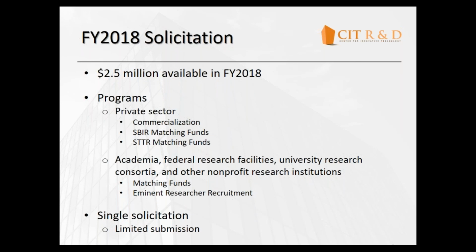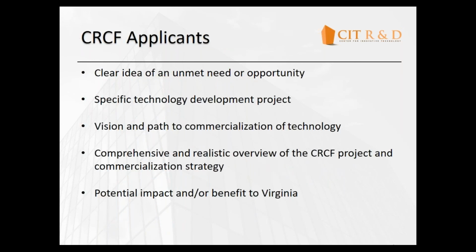As you may recall from the LOI webinar, the CRCF program is for applicants who have a clear idea of an unmet need or opportunity. Their technology should exhibit strong potential to economically benefit the Commonwealth. Applicants should have a well-developed, detailed, and realistic picture of the CRCF project. The commercialization strategy should include information about when commercialization is anticipated to occur and what steps are required to get there. CRCF monies should primarily fund technology development and are intended to advance the technology in a way that makes it more attractive for larger scale public or private funding.